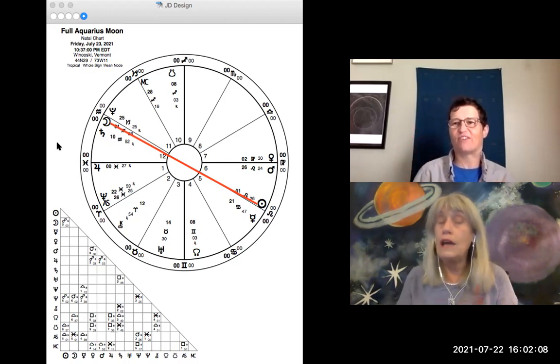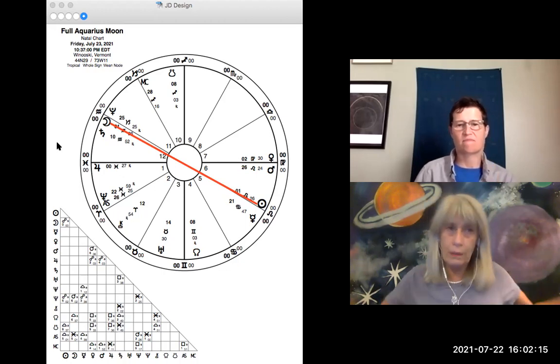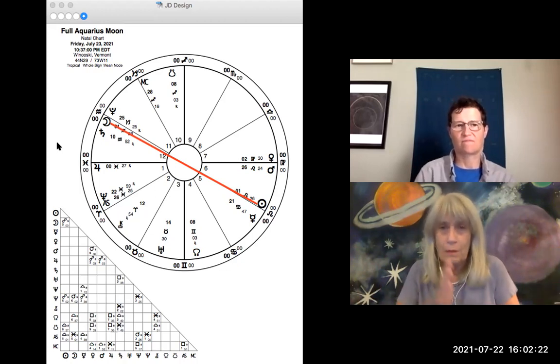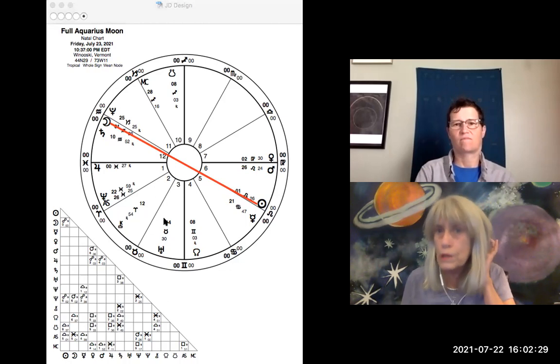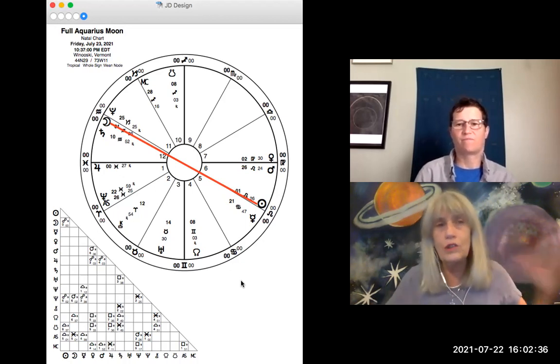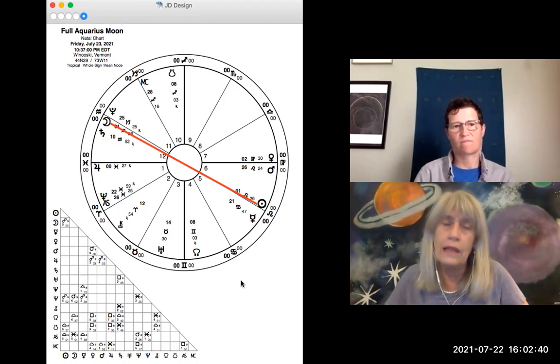But if you think about it, Aquarius is the humanitarian sign. And if you're thinking about the big picture of all of humanity, it's hard to go back and think about the individual. And that's the polarity between Leo and Aquarius, because Leo is so personal. It's such a very, very personal sign. And Aquarius is a very humanitarian sign. So they kind of straddle that line.